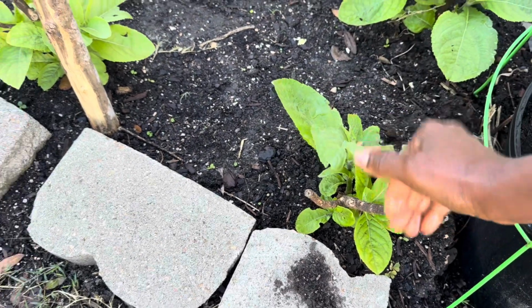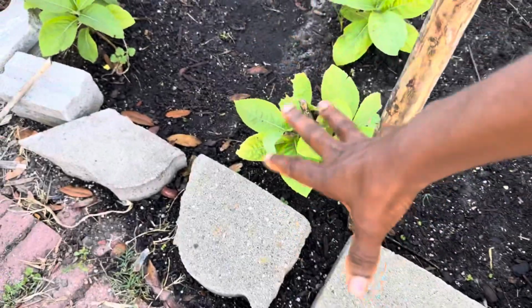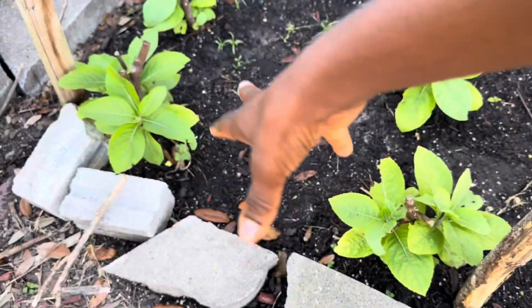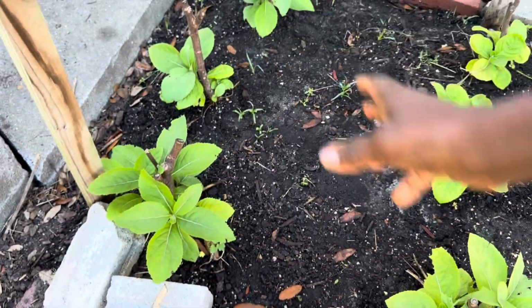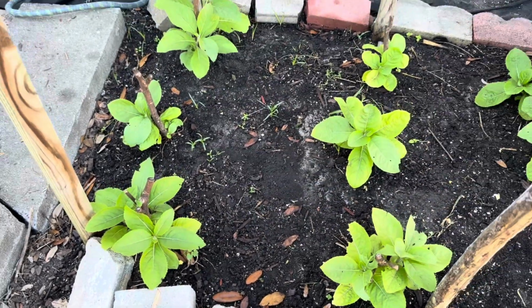And what you want to do is prune the bitter leaves and soften the soil around and maybe add more manure, more compost so that it continues to grow. So this is fresh growth of the bitter leaves right here.